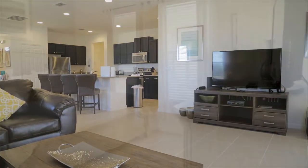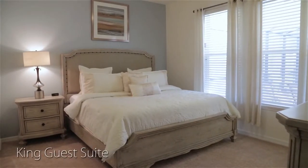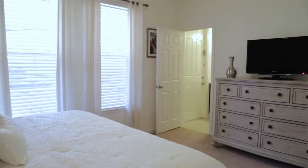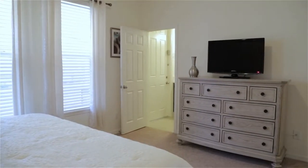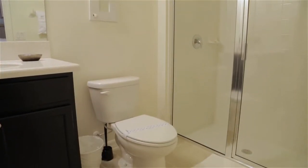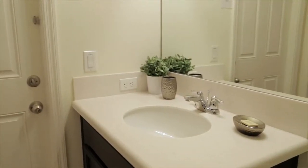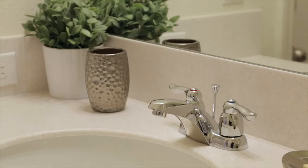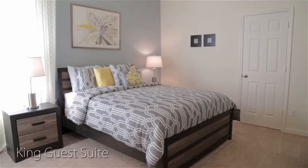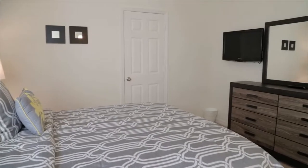The bedroom lineup begins on the ground floor with a sumptuous king guest suite. This room comprises a large comfy bed, a flat-screen TV, and a private all-suite bathroom. Also on the ground floor is a second king guest suite, again with its own TV and private access to a Pullman bathroom.